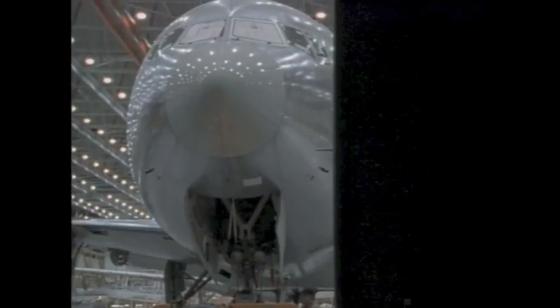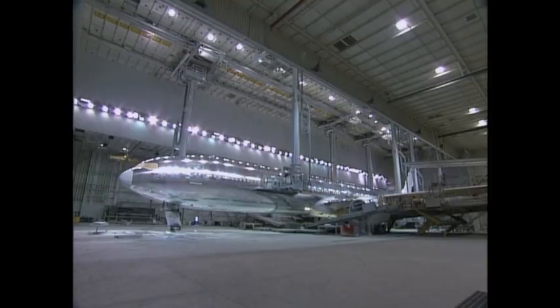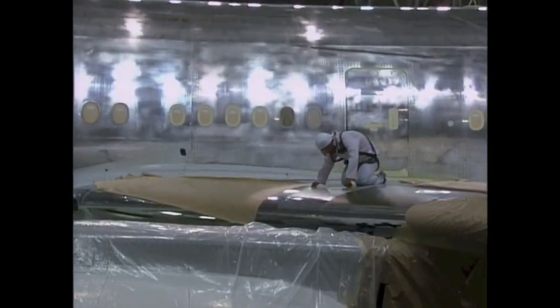During the night shift, the fully assembled plane is towed to one of 3 paint hangars. Each paint hangar is, well, big enough to hold a jumbo jet. In order to bake on 3 coats of paint, these hangars can be heated to 120 degrees Fahrenheit.